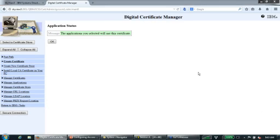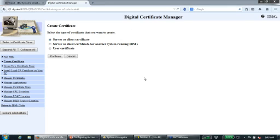Okay. So the applications you selected will now use the certificate. Yay! All right, so we're done with that portion. Now we need to go back and configure IBM iAccess to actually use that certificate.